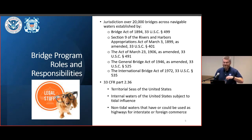The bridge program has jurisdiction over more than 20,000 bridges across navigable waters as established by the following acts: the Bridge Act of 1894, Section 9 of the Rivers and Harbors Appropriations Act of March 3rd, 1899, the Act of March 23rd, 1906, the General Bridge Act of 1946, and the International Bridge Act of 1972. And then there's 33 CFR Part 2.36.